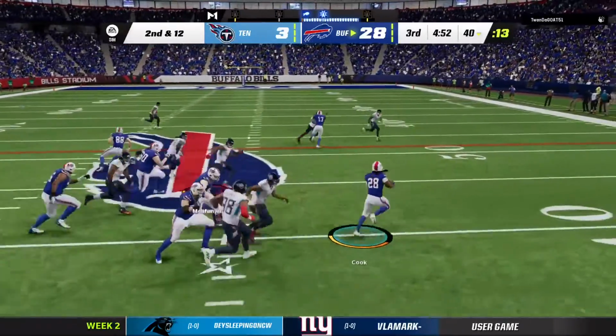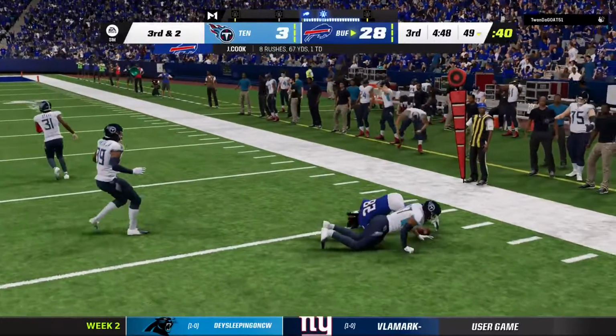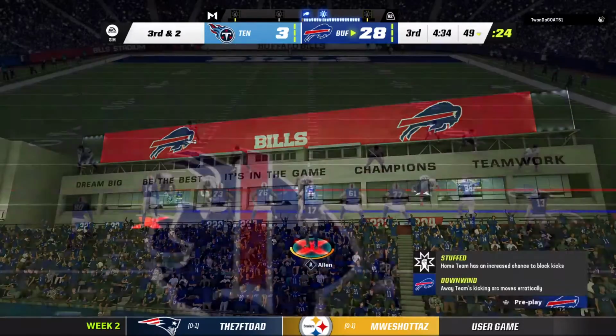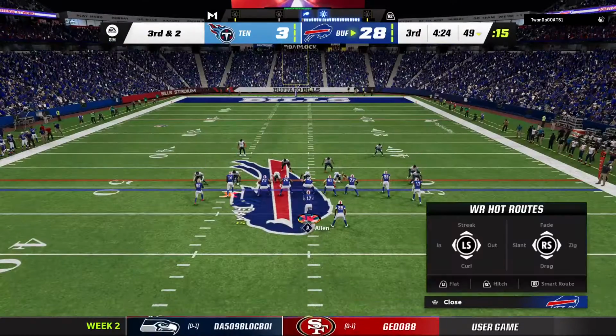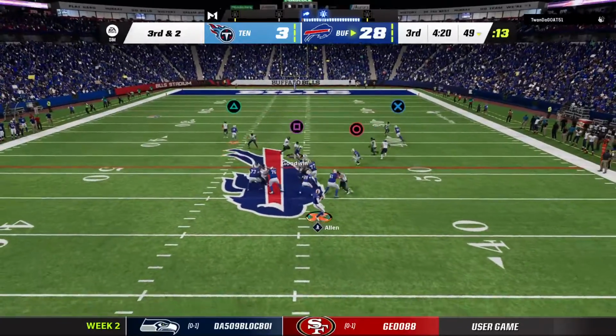On 2nd down, Cook. And he'll be taken down just shy of midfield. 67 yards rushing for him now in the ball game. Well, you certainly have to give a little credit here because they're playing this game now at their pace. This is ball control football, sustained runs, taking their time and making it work.